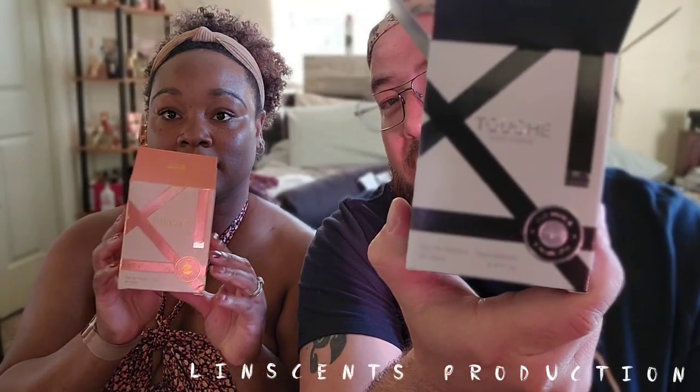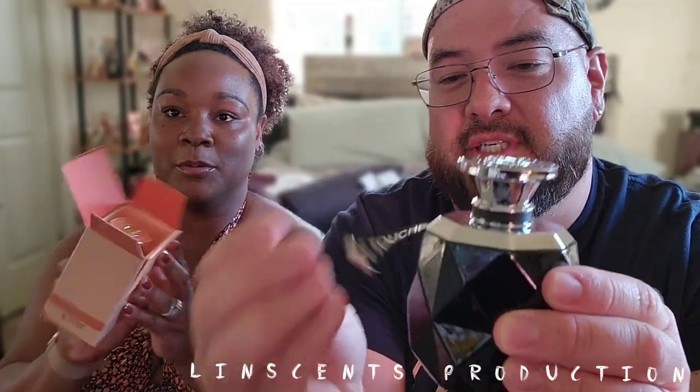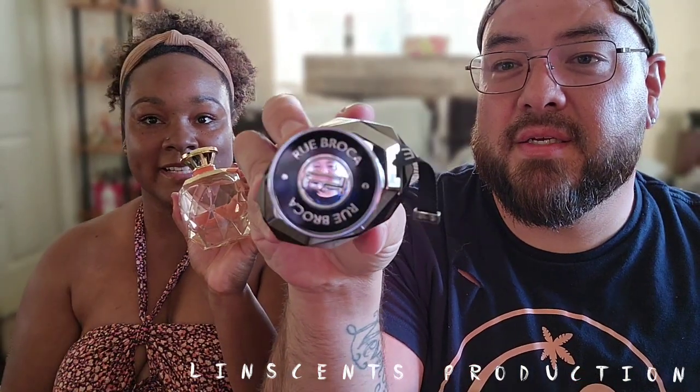Oh man, I actually like this cap. But take a look at that box anyways. Touche. I think those are like suspenders. Pink suspenders. I think that's a suspender clip. They knew this is my favorite color. I kind of like this bottle. It's like a pineapple. It's even got the little Touche thing here, whatever that is supposed to be. Look at that cap. The cap is real nice. My bottle looks like yours.